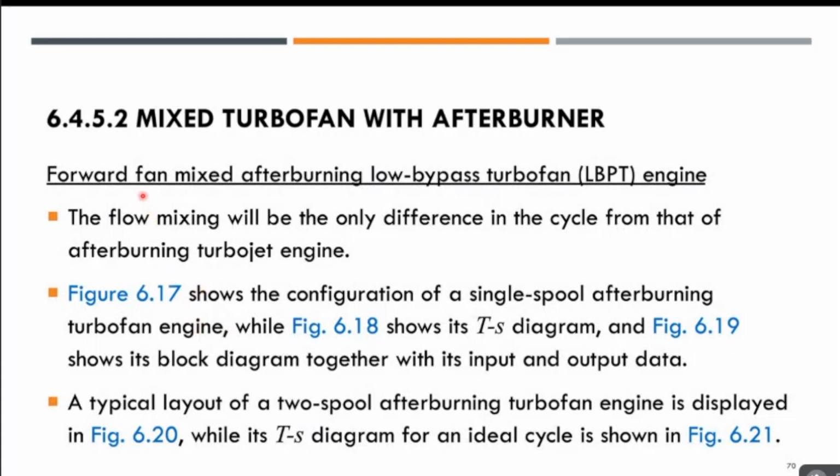Let us look into the analysis of a forward fan mixed afterburning low bypass turbofan engine. The flow mixing will be the only difference in the cycle from the afterburning turbojet. You can see in the following five figures: Figure 617 shows the configuration of a single spool afterburning turbofan engine, followed by the TS diagram, and then a block diagram together with its input and output data. Following that, a typical layout of a two-spool afterburning turbofan engine is displayed in Figure 620, while its TS diagram for an ideal cycle is shown in Figure 621.